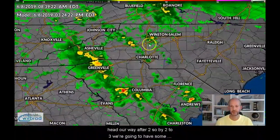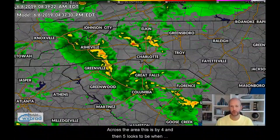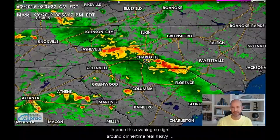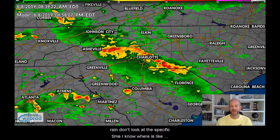So by 2 to 3, we're going to have some bands developing across the area. This is by 4 o'clock, and then 5 o'clock looks to be when the heaviest stuff moves in. And then this band looks really intense this evening. So right around dinner time, real heavy rain. Again, don't look at the specific time. I know everyone's like, Futurecast, this isn't exactly what we're looking for. You're looking for the general time frame, a couple of hours.